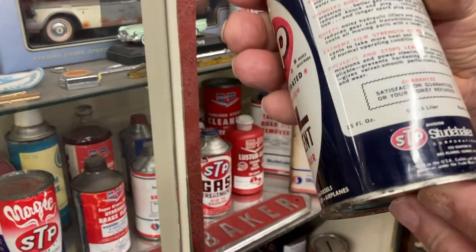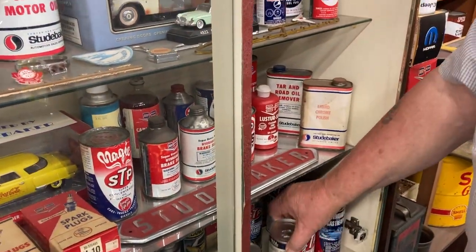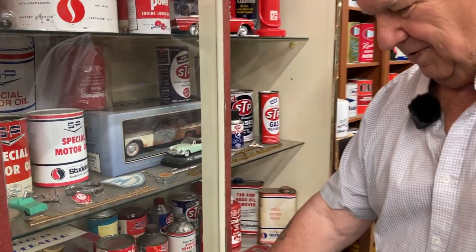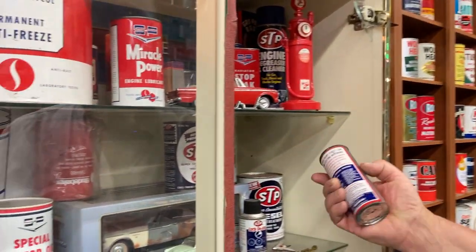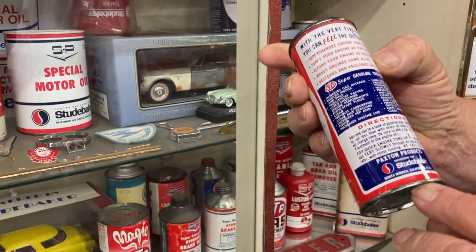If you look here, there you are. Yes, Studebaker owned STP. What does STP stand for? Scientifically Tested Products. Okay, that is a great trivia question to ask somebody one day. And I will bring that up. Wow. These gas treatments, these Studebaker products.